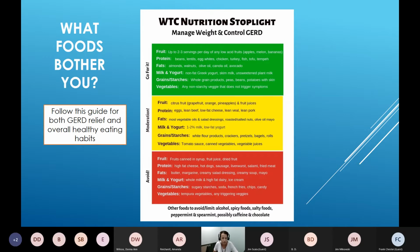When we move into the fruit category in moderation, some people are triggered by orange juice, grapefruit juice, pineapple juice, more acidic fruits. And it is best to avoid fruit juice for weight loss because it removes the fiber and it's just the sugar. So it's best to eat your fruit instead of drinking your fruit, especially if you have GERD. So first thing in the morning, don't wake up and drink a glass of orange juice. It's not going to help you at all.